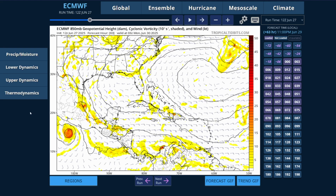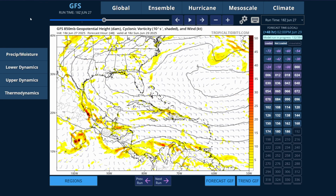Now, I think the most likely scenario is that we see the system try to form. It seems pretty likely that we'll see something try to form into an area of low pressure, just given the curvature of the coast and the convective support we'll have from this upper trough and the trade winds from the Caribbean. But anything beyond that, I don't think we'll really get, and I don't know that we'll really get a tropical system out of this.